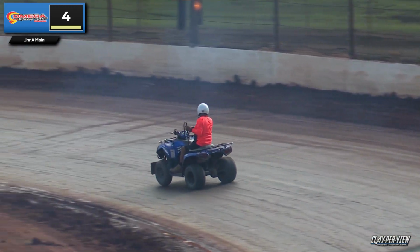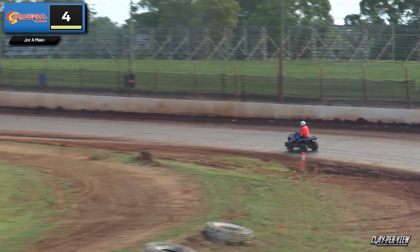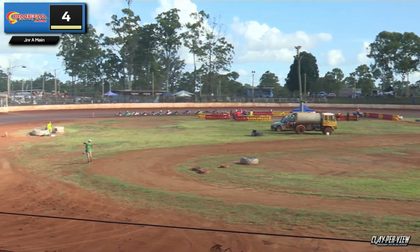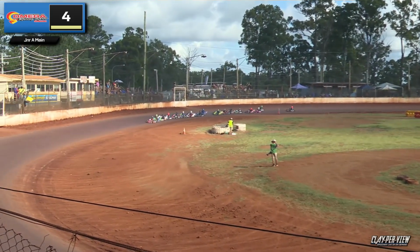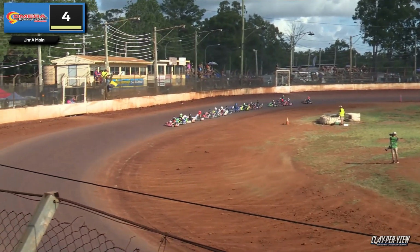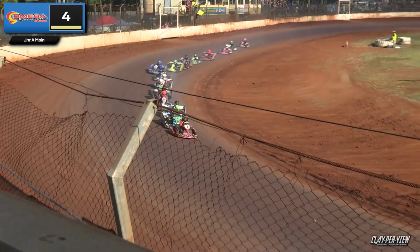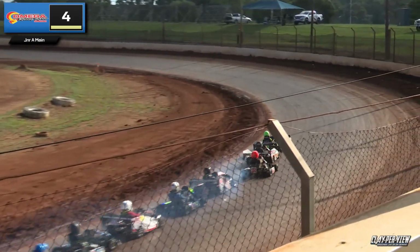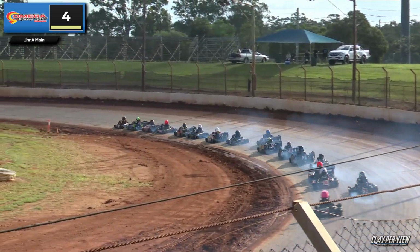Just getting Seth into the safety side, back in behind the barriers. Sam Nusafora, Cody Malley. What a battle it's been. Job Sims and Marley Sims now, right in amongst it. Four on the board. What can Malley do? What can Nusafora do to stay in front?